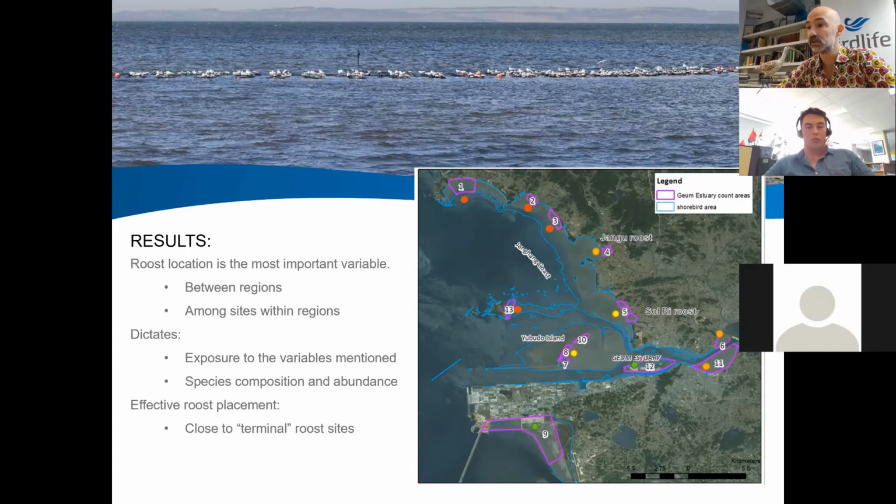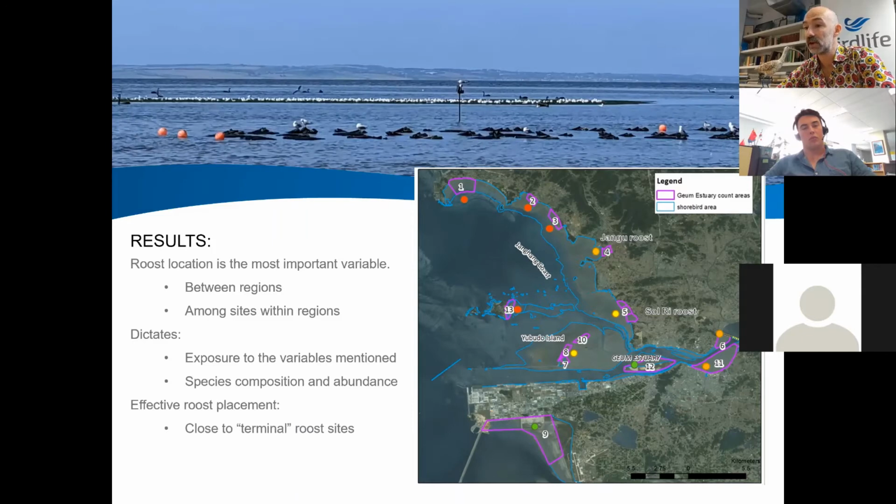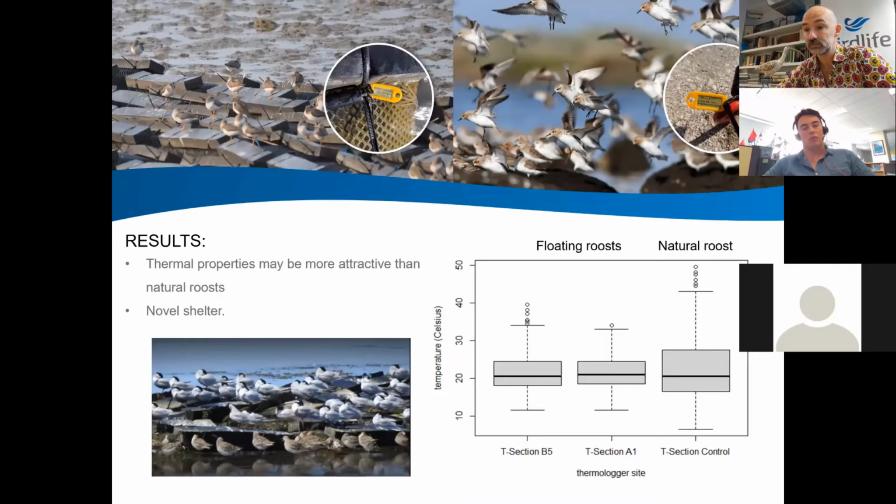And here is just another example of the timing. Up the top is the little river roost packed out with terns and gulls and a couple of shorebirds. But then a month later, there was a huge algal bloom and a lot of wrack formed a floating roost off the coast. So there was no necessity for the floating roost. So it all depends on what else is available.